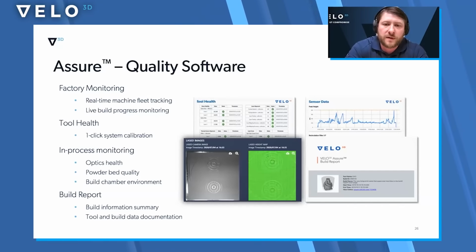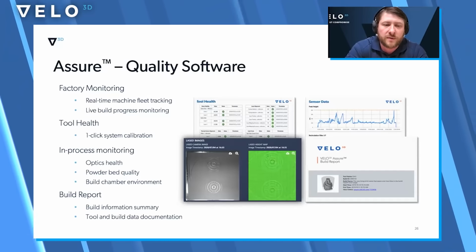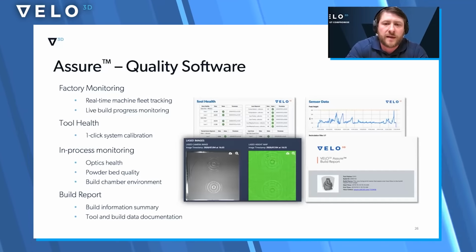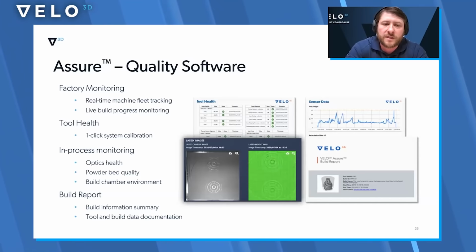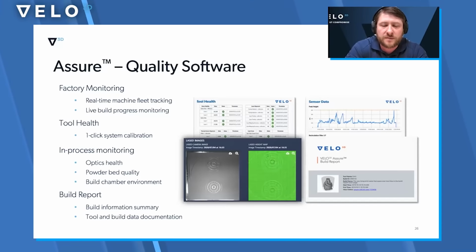And then build reporting is one of the big keys that we'll talk about when we go through the API 20S qualification that we work with IMI on, where all of this information is put at the end of the build into a PDF, which we call a build report, that has all sorts of information on the build itself, as well as the tool and build data documentation.